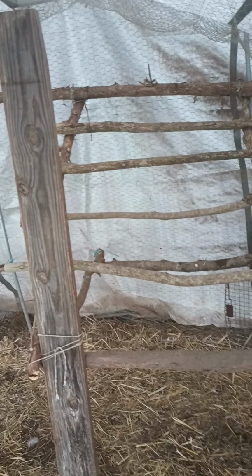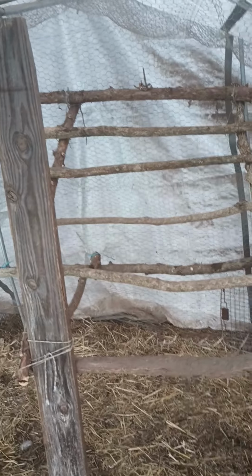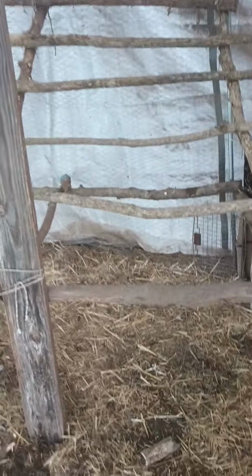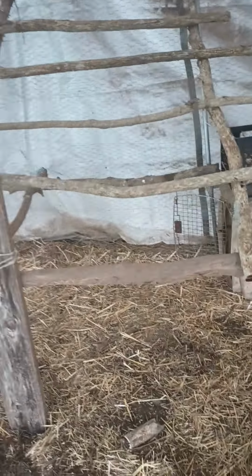That's just with cutting the wood and cutting the branches with the battery operated chainsaw, and I already had some kind of perch set up in here the way I wanted it, and now they got more room. They got more places to perch.